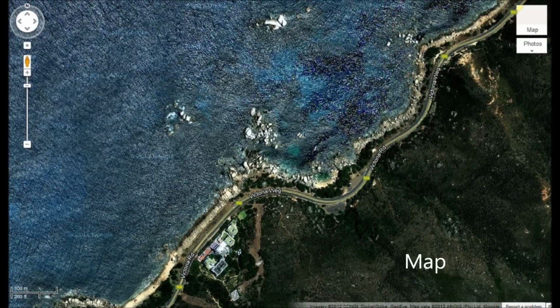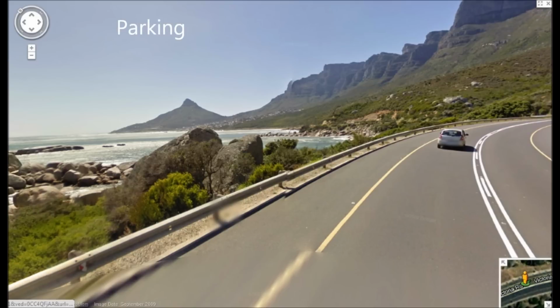Okay, so this is a map of the dive site. At the bottom of the map, you can see the 12 Apostles Hotel. And the parking for the dive site is just north of the 12 Apostles Hotel. You're going to want to park on that bend on the side of the road. I've got some pictures here to show you.